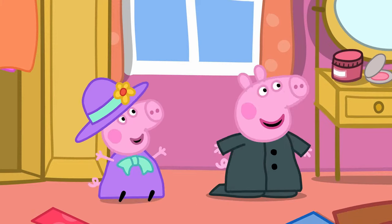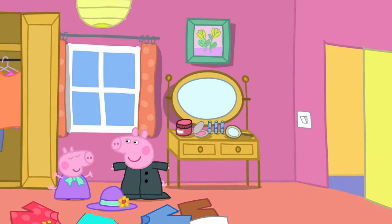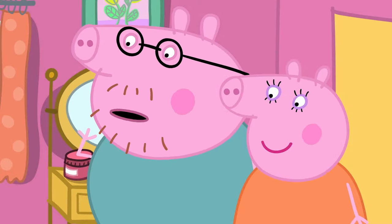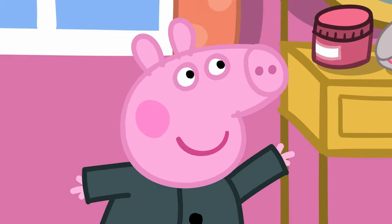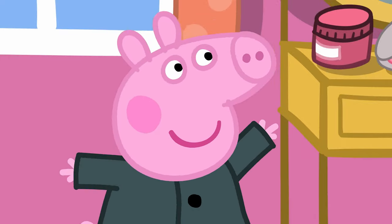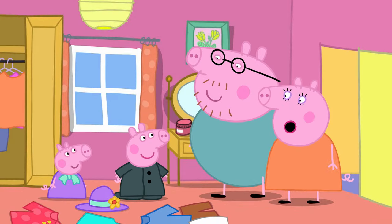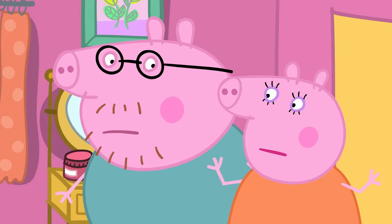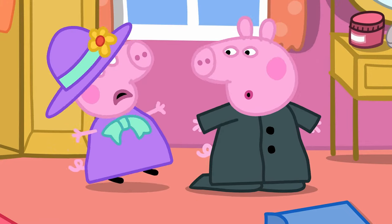Today, Peppa and George have decided to dress up in Mummy and Daddy Pig's grown-up clothes. Gosh, what are these two grown-ups doing in our bedroom? I'm not a grown-up. I'm Peppa and that is George. Well, you both look very lovely. But why are you wearing our clothes? We want to choose our own clothes today.